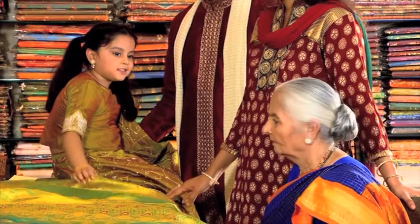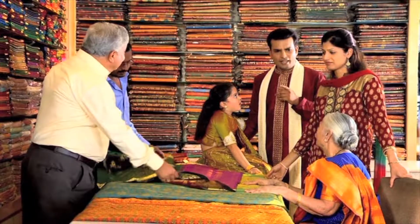Grandma, where does this come from? I don't know, sweetie. I think it's from an insect. No, it's from a Chinese plant. It's from a silkworm, baby.